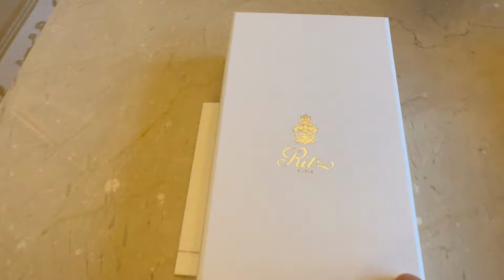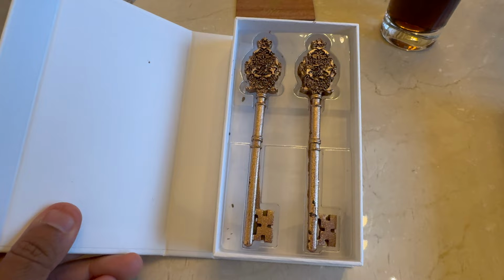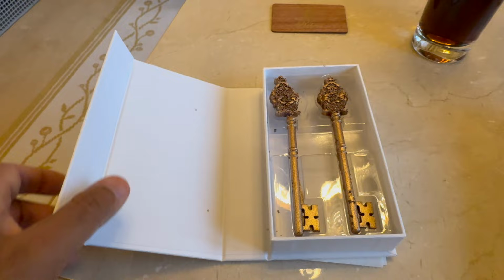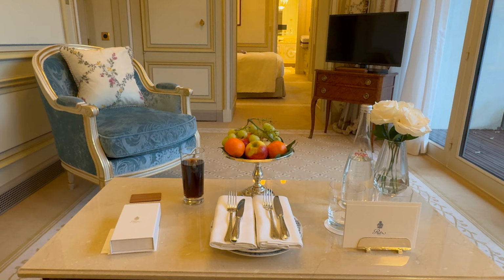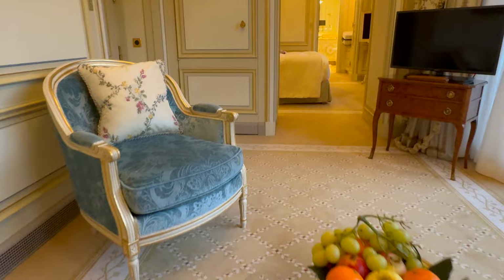I thought it was a key when we got here. But I think it's chocolate because taking it out this bit broke. You see? So it must be chocolate. We'll eat it later. A key wouldn't break so easily, right? Not in a place like this. Rooms are 2,500 euros a night, something like that. Staying two nights.